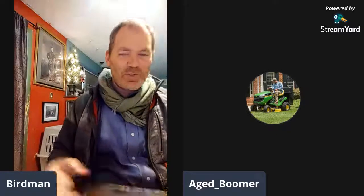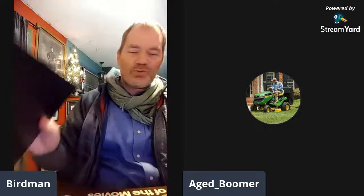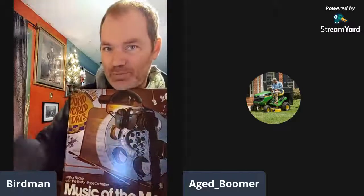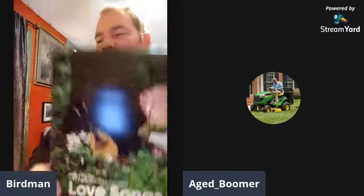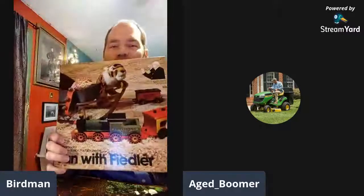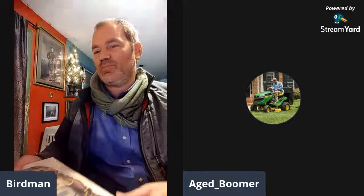Right. It is. Okay. I got 3 Arthur Fiedler Boston Pops LP sets. It looks like whoever had them never listened to them. I think I paid $20 for all of this today. Not bad at all. I'm telling you about all these vinyl deals, but then you got more of a deal at the thrift shops. Yeah, well, that's the nature of the game.